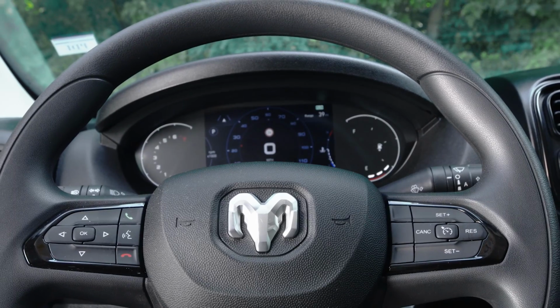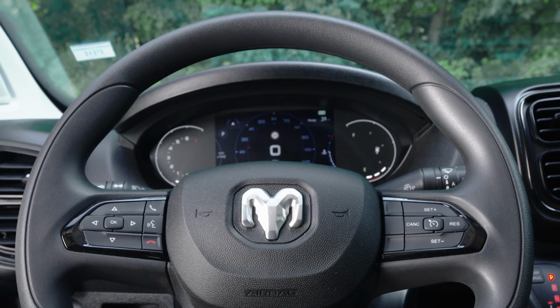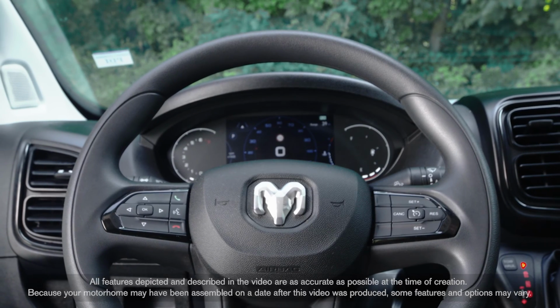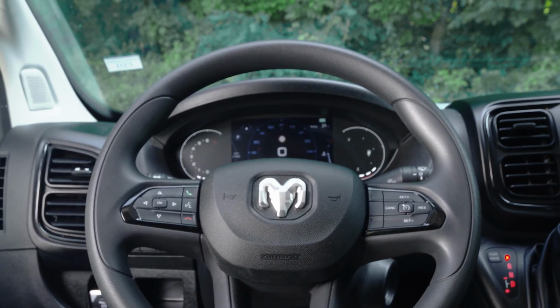A quick rundown for you of the steering wheel controls. On the right side, we have cruise control. The left side toggles to the different menus and features and settings in the dash, like TPMS, trip meters, and driver assist functions. On the back of the steering wheel, there are buttons on the left and right that are tied into the radio.